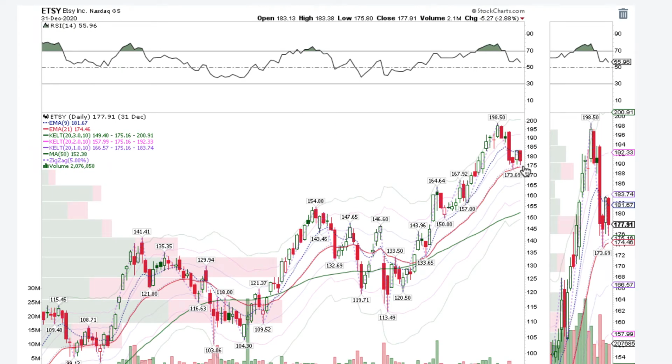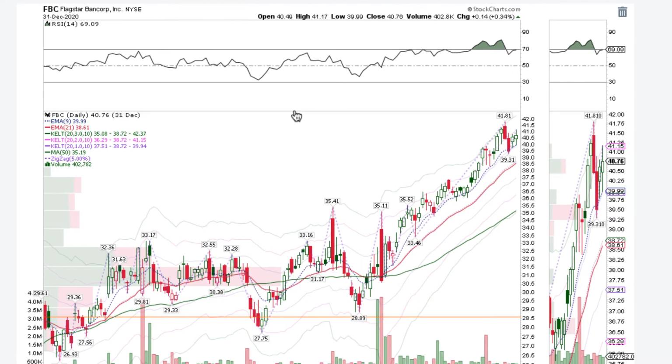Etsy, after a pullback, consolidating at the 21-day. Watching for buyers and a potential setup here. There's always a likelihood that we could lose the 21-day, come down to touch the 50 and this breakout zone. If it does, I would be even more interested in Etsy at that point.